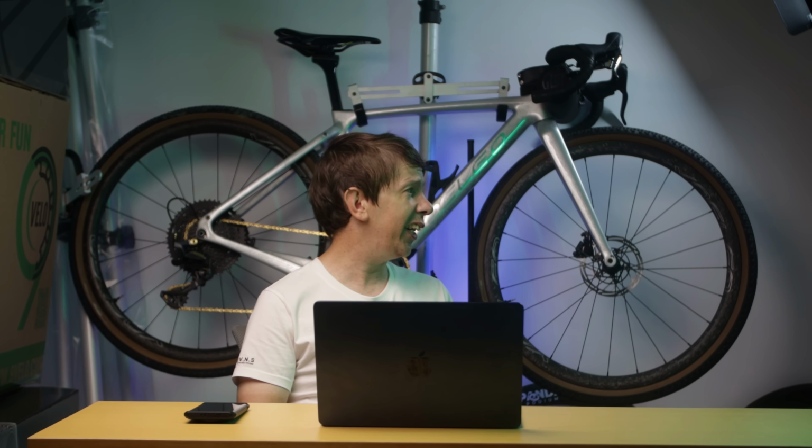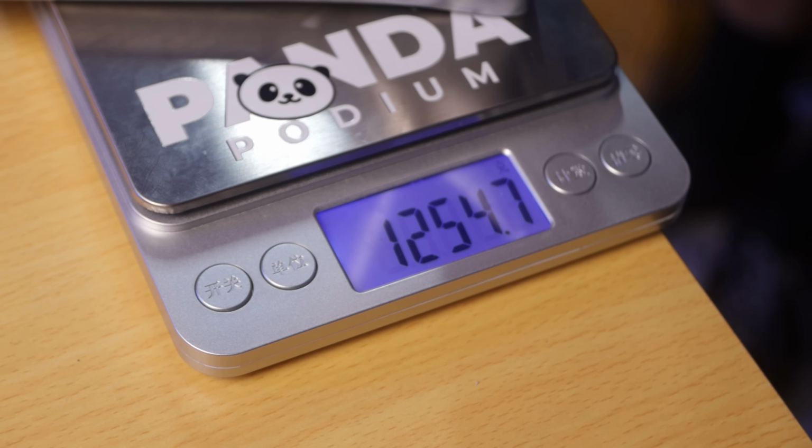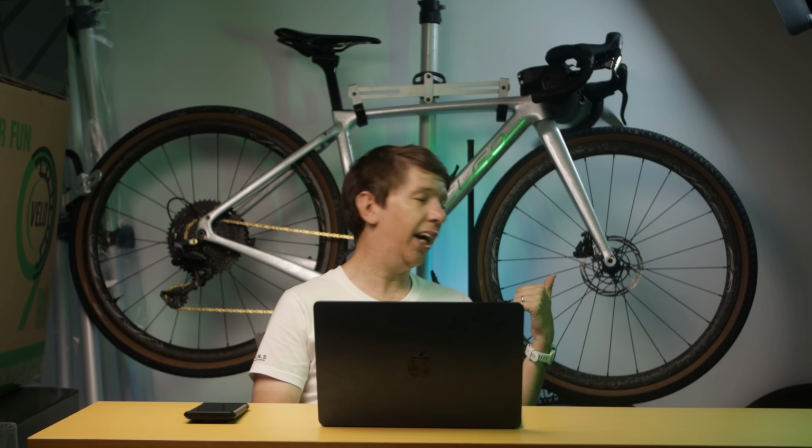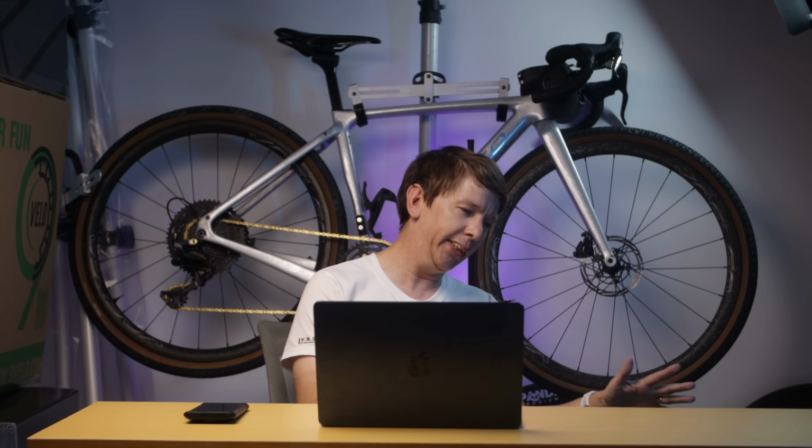One other disadvantage I think is the frame weight. You're getting up to around 1,200 grams in this extra small size for a frame. Again, it's gravel, weight isn't everything, but you've got Specialized with their Crux with 600 to 700 gram frames or whatever. So the difference is a bit too much for me, but again, gravel, it's not all about weight, but it's something to consider.